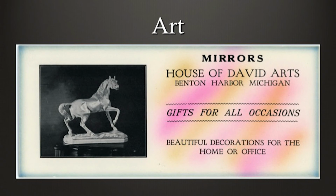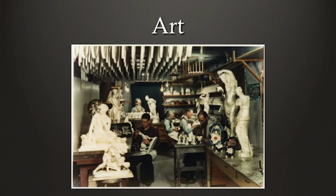One of the members, Frank Rosetta, was a talented artist in making sculptures. So they had an art department that made little knickknacks and souvenirs to put in your home that they sold at the amusement park. They sold them when they had a booth at the World's Fair in Chicago in 1933, and they also sold them through the mail.